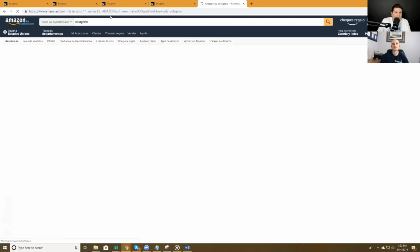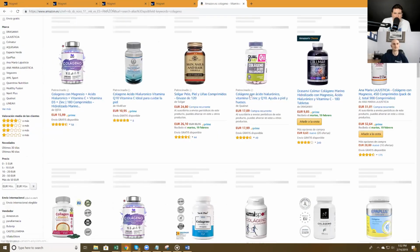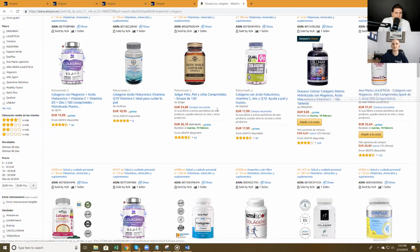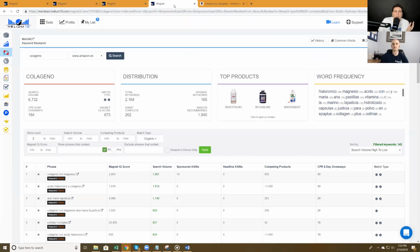So let's just see why. If I type in collagen here, let's see here. Oh, look at the bestseller. Collagen with magnesium. Here's a brand, Ana Maria's collagen. Collagen with magnesium. The top sellers are all, for whatever reason, it could be a regulatory thing. Maybe you're not allowed to sell collagen in Spain without magnesium in it. Who knows? But if you had just taken your UK listing and done a direct translation, look at this. 50% potentially of the people who could be searching for your product, you would have lost, because they're all searching for products that have magnesium, and you wouldn't have even had that word in there.